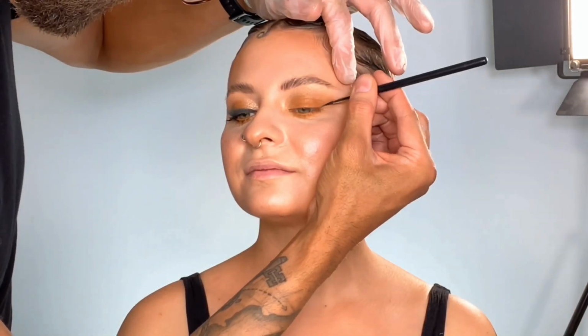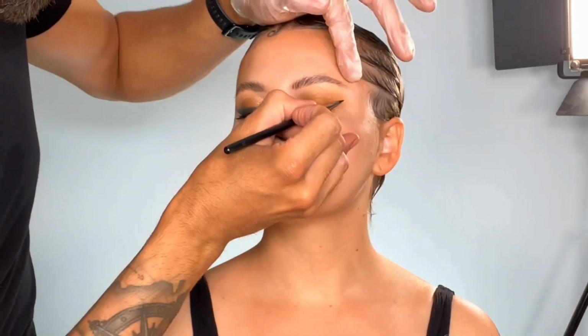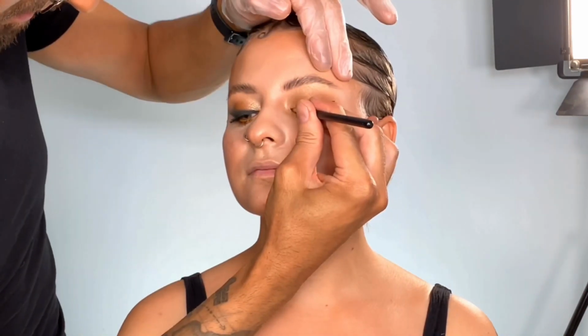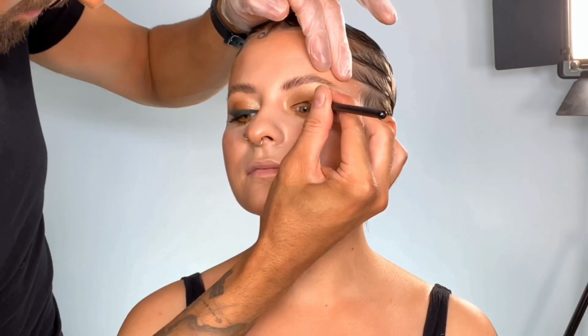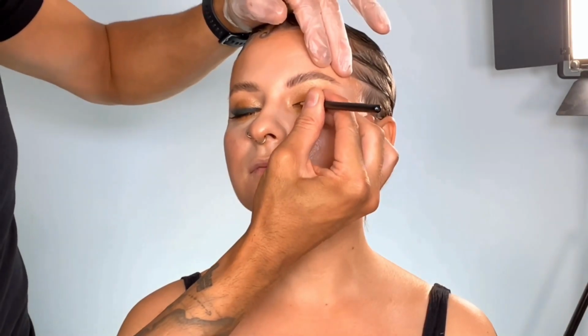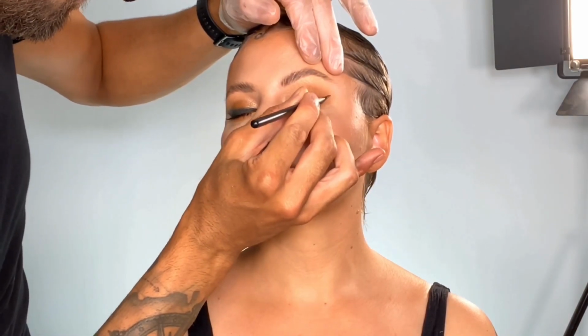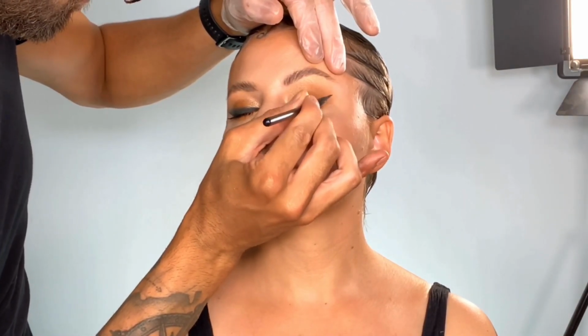Let's recap those liner steps. Line number 1, an extension of the lower lash line. Line number 2, pulled in towards the pupil. Line number 3, pulled from the inner corner up towards the pupil, and then colour it in. Like I said, super easy.